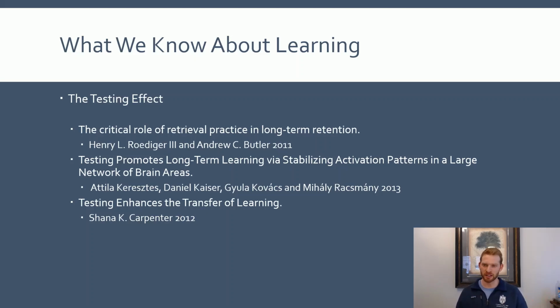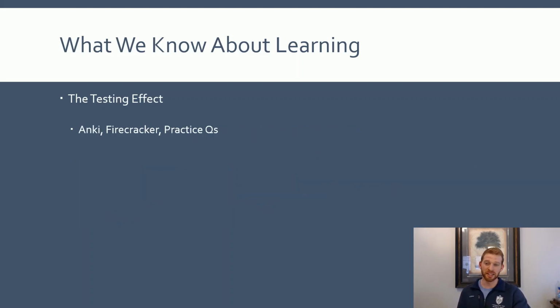And I cited some studies. You can read those on your own if you'd like. So again, Anki, Firecracker, practice questions, they all involve this testing effect where you have to generate the knowledge and you're consistently testing yourself on what you do and don't know, and that will help you learn faster and will help your transfer and application rates.